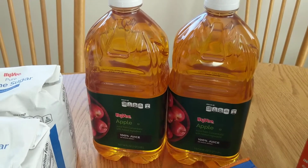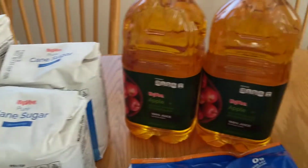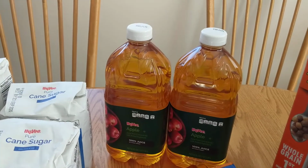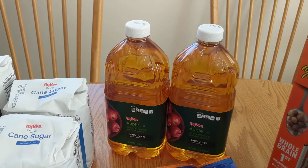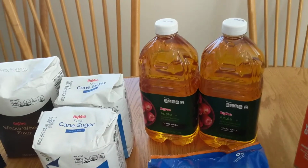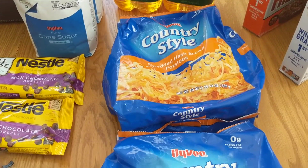Again, this is not something that I keep on hand anymore because we're really trying to cut out the sugar, says the woman whose sugar is sitting right next to her apple juice. Irony. So I don't normally keep it on hand, but it was on sale, and my kids really do like juice, so I figured, what the heck, it's the holidays, I'll buy some and treat them. But once again, not something I buy all the time anymore.